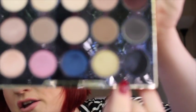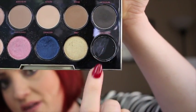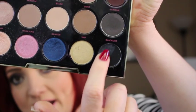And I did want to show you this shade Blackout here. You can see how it's like a different consistency. Half of it is a different consistency. That's because of the Inglot Duraline, so it does create a little bit of a crust. If I wipe over the portion where the Inglot Duraline was, it still comes off as a dark black, so it doesn't ruin the shadow and make it unusable if you wanted to use it as a shadow and not just a liner.